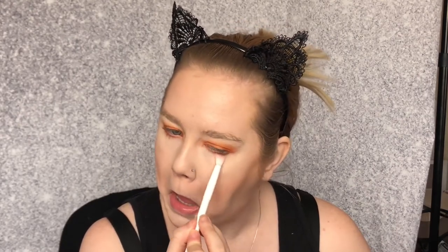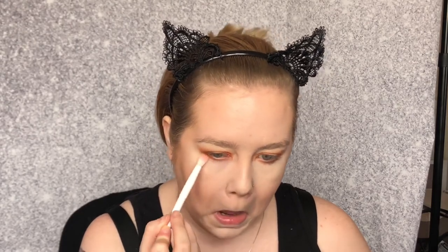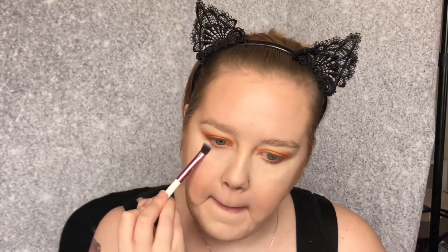I'm going to take a fluffy brush with nothing on it, and I'm just going to blend that from inside to out. Okay. Same thing over here. Then I'm going to take a different small fluffy brush, and I'm going to grab that first shade, Natural, that one we put right in my crease. And I'm putting that just right below.